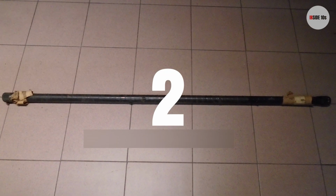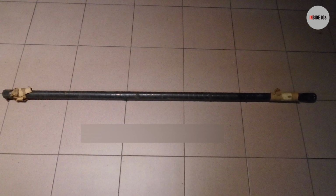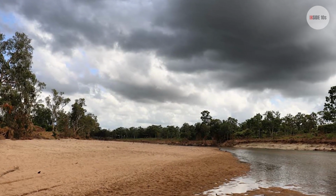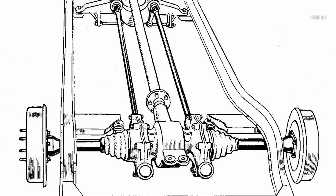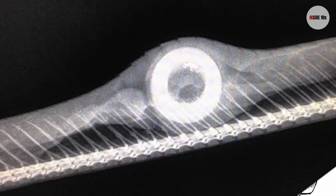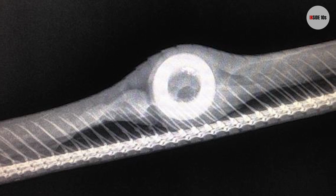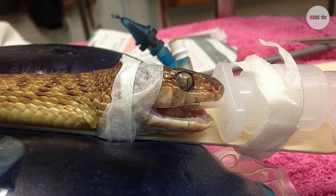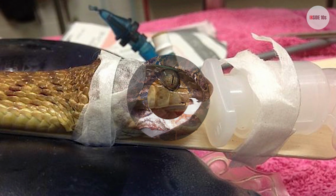Number 2. A whole part of a car. You may think we're making this up, but we promise you, we aren't. This happened back in 2015 in Black River, Queensland, where a team of professionals was called to inspect the strange appearance of a massive, mildly venomous reptile slithering around the area. As they spotted it, however, they quickly noticed the massive lumps on its stomach, and after x-raying the poor reptile, they saw the snake had ingested a part of a torsion bar of a car. However, the operation was a success and the snake made it out alive by the end of it.